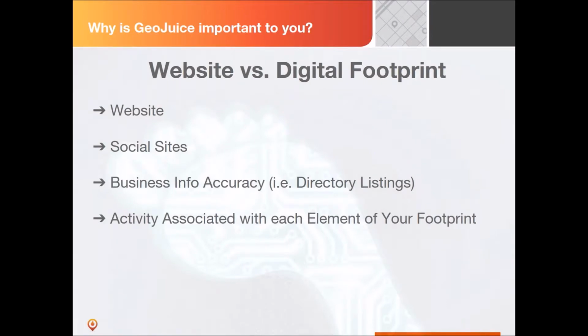The other thing to understand is that your online presence is much more than your website. You have a digital footprint. Whether you know it or not, your business has a digital footprint, and it's comprised of not only your website, but also your social sites, Facebook, Twitter, LinkedIn, and then business information accuracy. We call this directory listings as part of our overall service, and it essentially means that the name, address, and phone number of your business, or NAP information, associated with your business is correct across the entire World Wide Web. And this is a major signal that Google looks for in terms of a local business and deciding the quality of that business based on how accurate your business information is online.